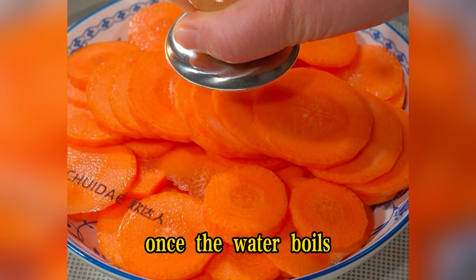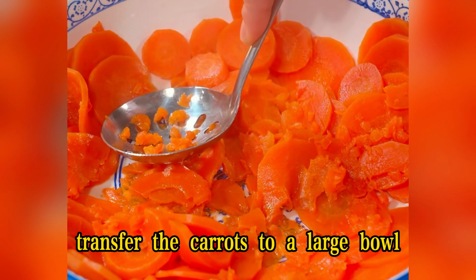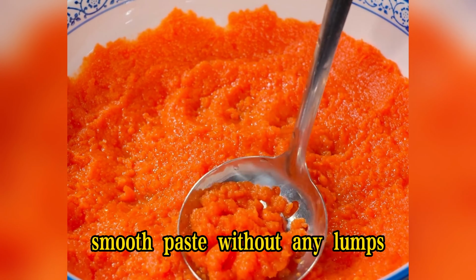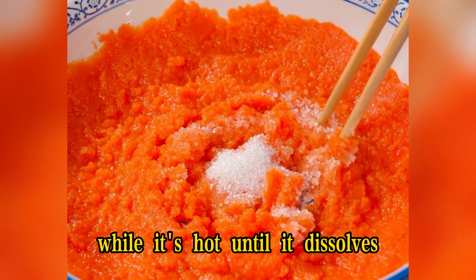Once the water boils, just steam for 15 minutes. While they're still hot, transfer the carrots to a large bowl. Use a fork to mash them into a smooth paste without any lumps. Add a spoonful of sugar and stir it in while it's hot until it dissolves.